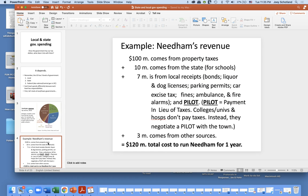For example, let's look at the town of Needham and see where their tax revenue comes from. The town of Needham gets about $100 million a year from property taxes on people's homes. It gets about $10 million from the state, and that money goes to the public schools. And it gets about $7 million coming in from local receipts. In other words, it borrows money through bonds, sells restaurants liquor licenses, sells people dog licenses, and all this brings in money for the local town government.